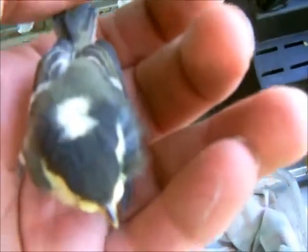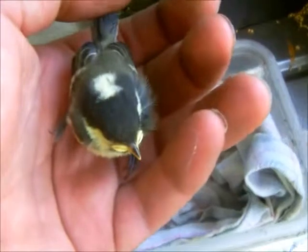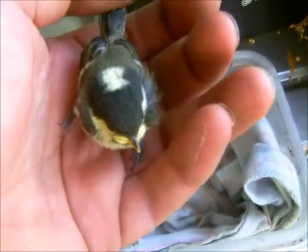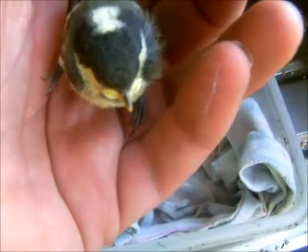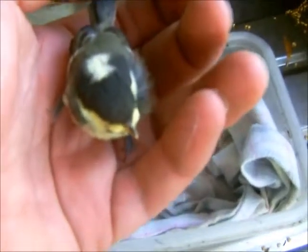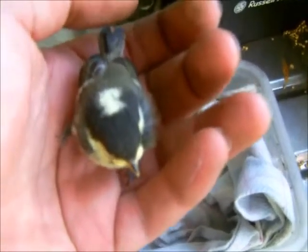The reason I know it's a coal tit is because of the very distinguishing mark on the back of its head. That white patch is absolutely a coal tit. This is a baby coal tit. This one, if you look at its feet, is so young it cannot perch yet. It's made a lot of noise, and I found 3 of them.